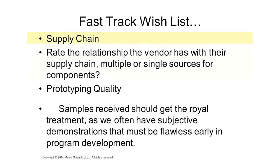And the continuation, supply chain, rate the relationship the vendor has with their supply chain, multiple single sources for components. The other issue on the supply chain is you look at a guy like Foxconn. It's a huge, enormous outfit. They have enormous control and power over their vendors. They also pay in a year, and a lot of quality vendors won't do business with them. They don't need to. So you have to decide. Some of the vendors will not attract quality subcontractors just because their pricing is unbelievably low and they're very efficient, but they're no fun to deal with. And the guys that can afford to have other customers sometimes just simply won't deal with them.